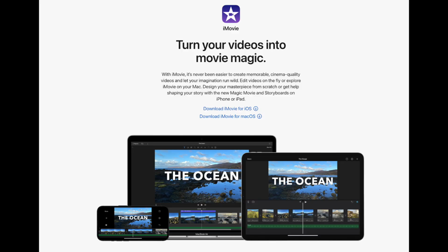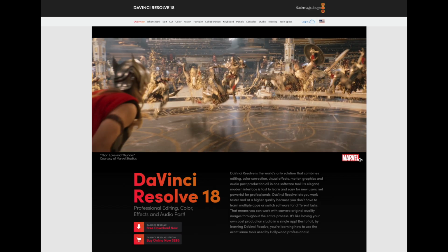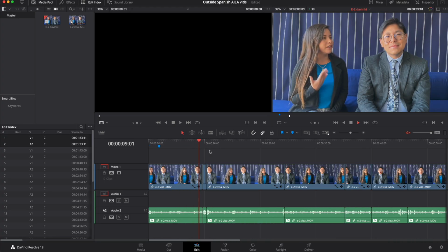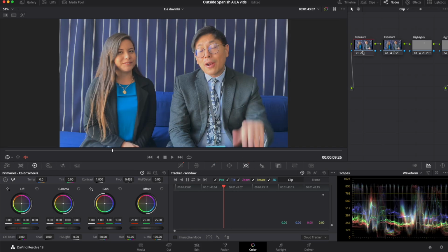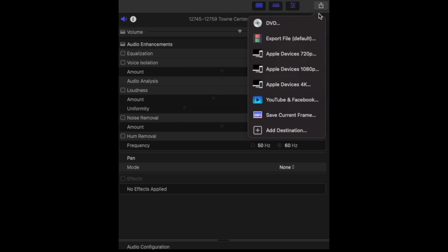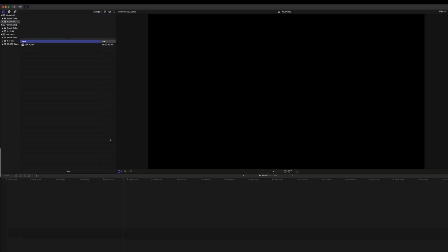If you're not on a Mac, Windows 10 has a free video editor, and I really like DaVinci Resolve too, which is free as well. DaVinci Resolve does have a bit of a steeper learning curve than other software, but it also has a lot more capacity too. Really, almost any editing software will do the trick for a vlog. It's pretty simple. Just make sure that the editing software you're using allows you to export the video without a watermark.